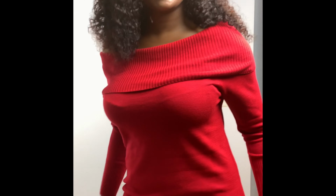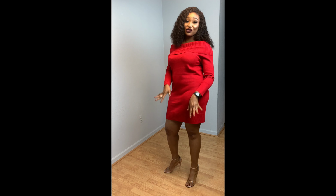Okay, close up, this is what it looks like. So stretchy, it's super comfortable. You're not scared that it keeps riding up when you're walking. It stays in place. And guys, if you don't want to wear it with your heels, that's fine. I'm going to show you different ways and different accessories that you'd like to go with this.